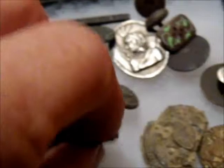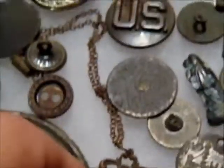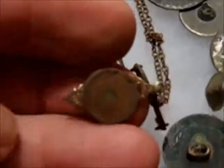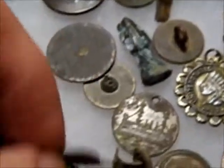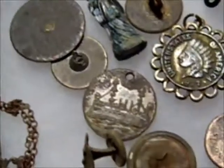Through this little Indian head, pinned it in there. I think that was pretty neat. This thing's pretty neat. This is pretty old. Can't even grab it. Fingers ain't doing too good today. But it's complete.